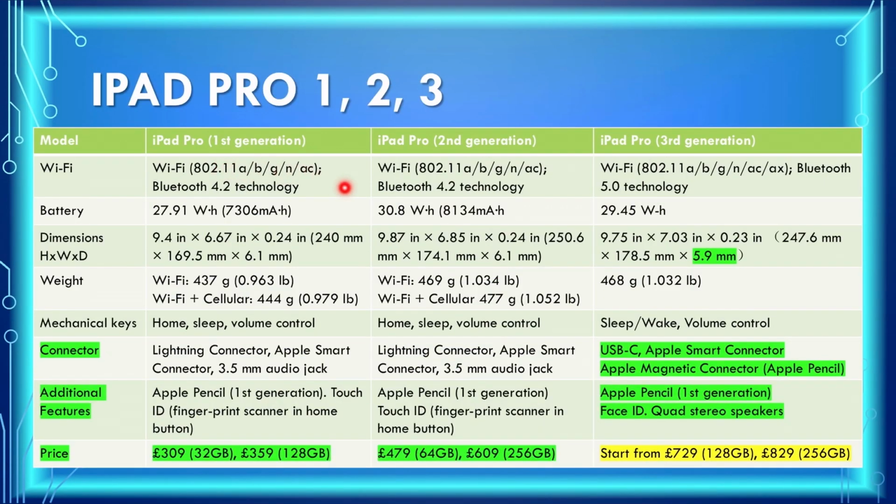The Wi-Fi is similar. Battery, normally they all support 10-hour use. For the thickness, the first and second generation are 6.1mm, and the third generation iPad Pro is slightly thinner at 5.9mm. The weight is very similar, and the big difference is the connector. Both first and second generation use a Lightning connector, and the iPad Pro third generation uses a USB-C connector. And also the Apple Pencil: the first two generations of iPad Pro use the first generation Apple Pencil, and the iPad Pro third generation uses the second generation Apple Pencil, and also you use Face ID in the third generation. For the first two generations it is Touch ID.